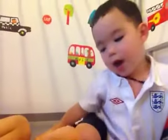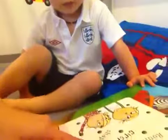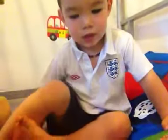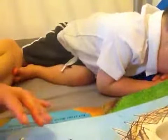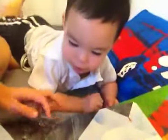Lola's shapes. Lola. Round. Circle. Shapes. What shape is this? Oval shape. And what shape is this? Heart shape. And what's this? Small triangle.